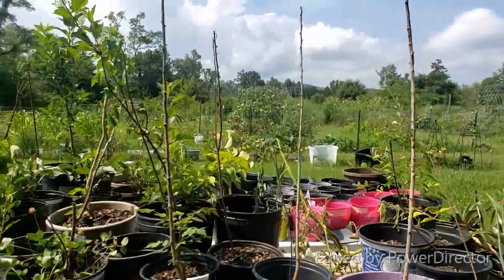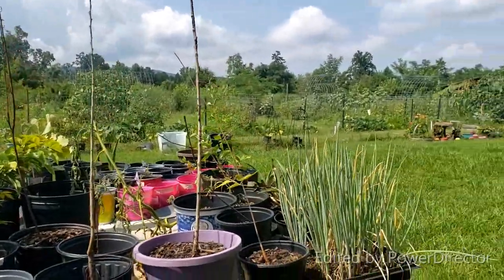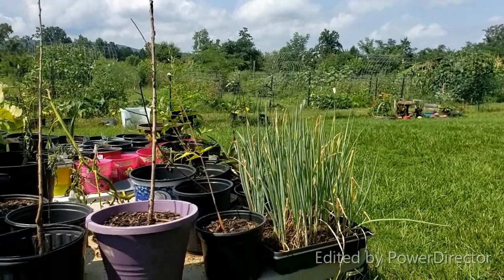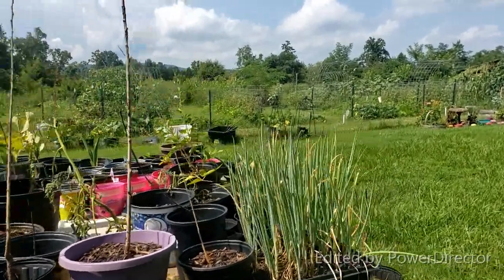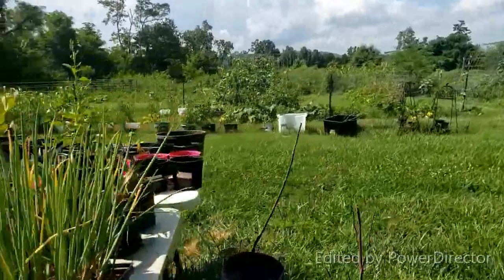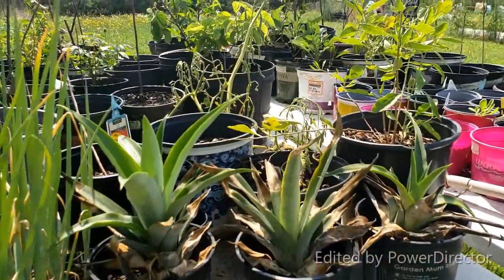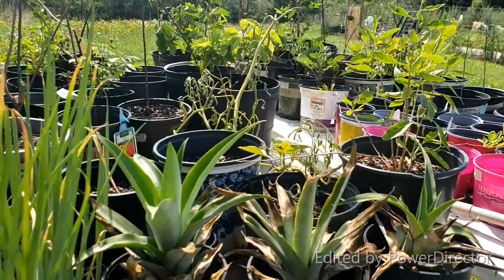Big pile of just stuff everywhere. And then my green onions, I think I'm going to go ahead and start harvesting. They're turning brown. Might go ahead and just get those pulled so that I have them. And the pineapples, still putting out more leaves, so they are growing. So we'll see what happens with those.